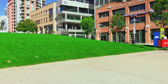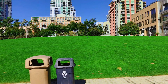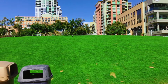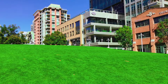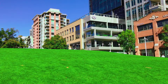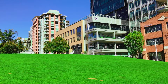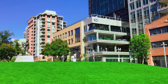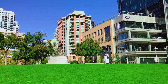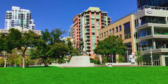I can see all the cars that are gonna be in the derby. Pretty cool. But look at those guys. That looks fun. Gotta work on your fitness. This is a Tony Gwynn statue here up ahead.